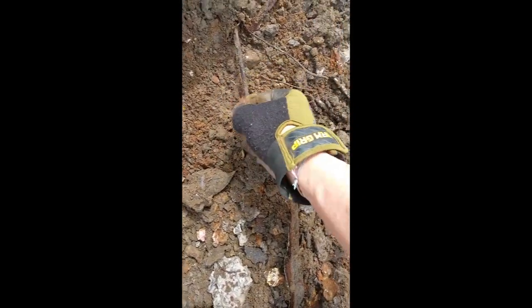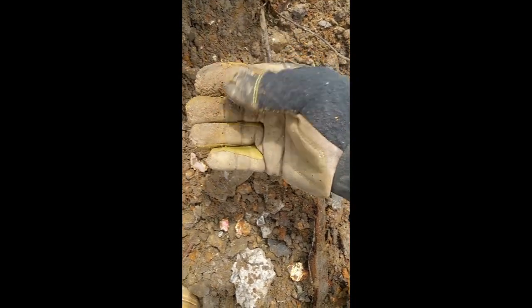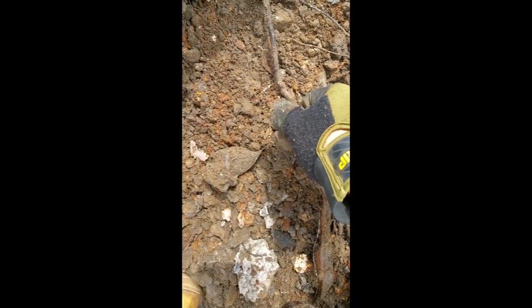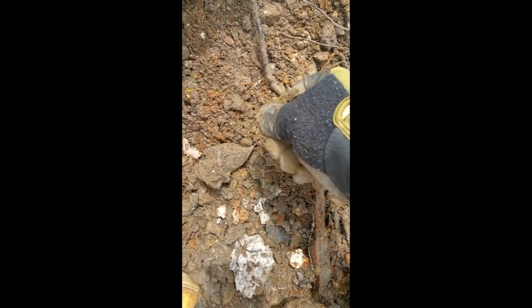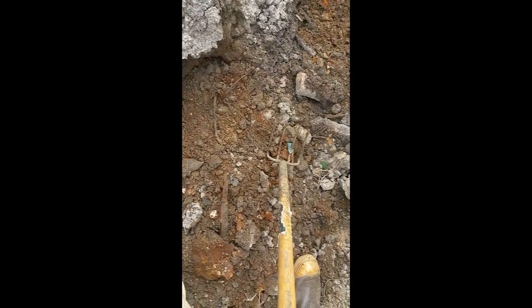Well, I'm surprised I didn't find any of these sooner. Little blue cat's eye, it looks like. A mini. Look how small that is. That's not common, being that small. Cool. Little tiny cat's eye marble. Okay. I'm about to go home. I've had pretty much my fill of this.